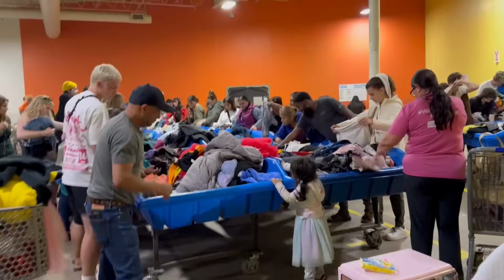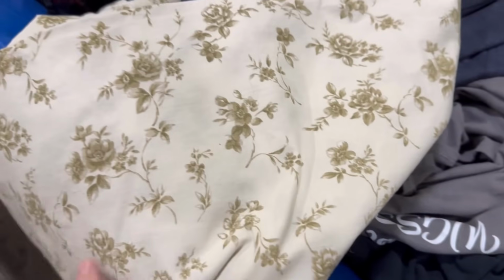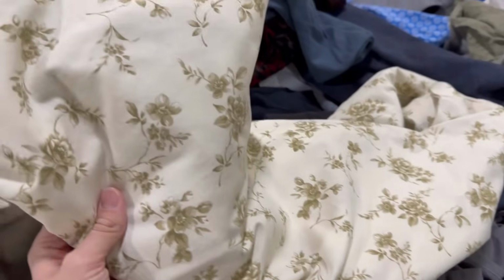Here's a look at how crazy it is when they bring out new bins. I usually stay away from that madness, especially with Cass and the stroller, but just wanted to share that if you are new to the Goodwill bins, expect that it is a little bit of chaos, but the reward is so good.